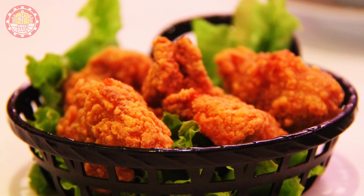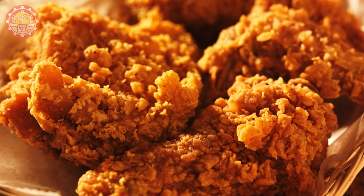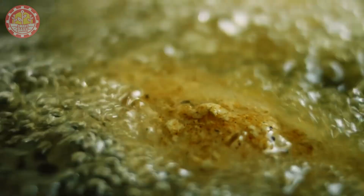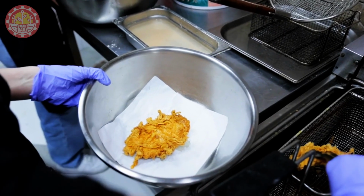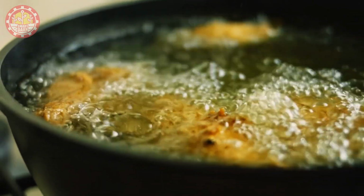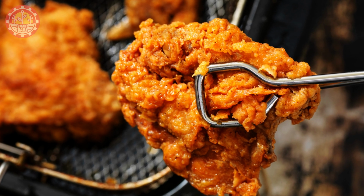Juiciness. Does it stay moist inside? What makes it juicy? Brining locks in moisture before cooking. High-temp flash frying seals the juices inside. Resting time after frying prevents dryness. KFC's tenders pass the juiciness test with flying colors. The inside stays tender and moist, never dry or overcooked.